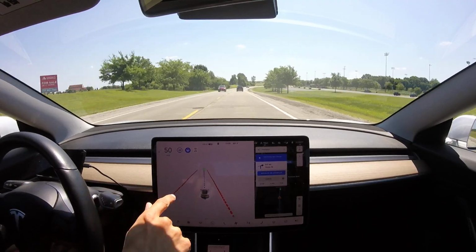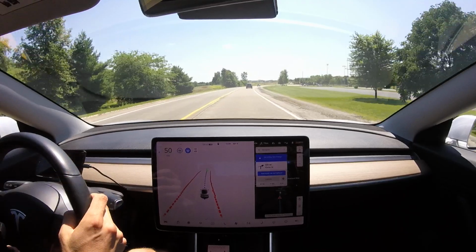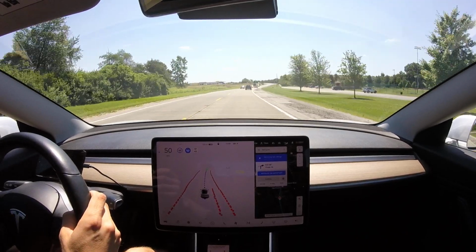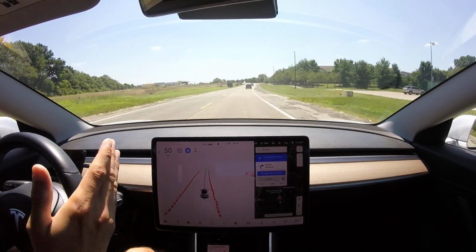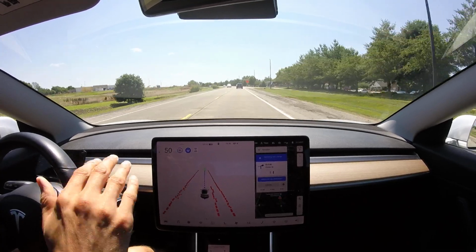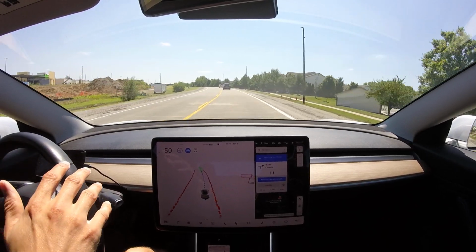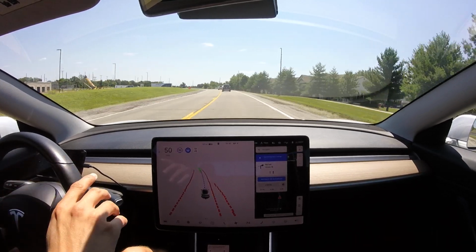If I were to take this off beta mode and go to production software, it would have cruised through there just perfectly. So the beta has some weird quirks like that, which is why you have to be super vigilant. It won't as reliably track straight between the lines as production autopilot, which needs that freedom to deviate outside the lines in order to complete the driving task. But regular autopilot's really good about staying in the lines. This one on purpose isn't, but sometimes it makes funny decisions that don't make sense.